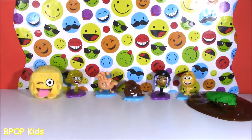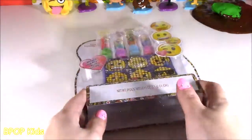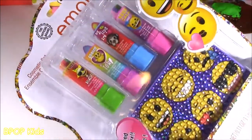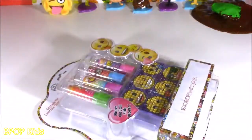Next up, how about some emoji lippies? You know I love my lippies, and this was probably the cutest set ever. Look at this, it's got like a little blinged out box to store them, and four rainbow colored lipsticks. Let's open it.